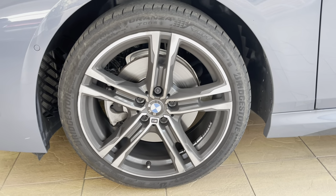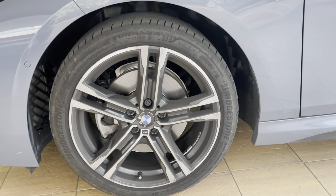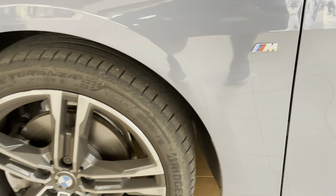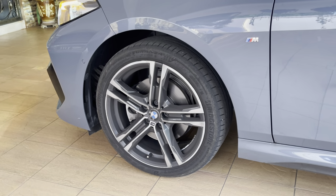Overall, the rims do look amazing. Love the look of it. You get M badging on the sides right here for the M Sport trim. Very nice detail. This is how it looks from the side. Very nicely done.